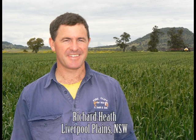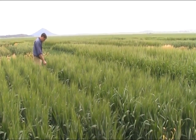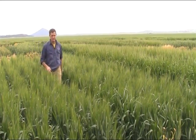Liverpool Plains grower Richard Heath says taking GRDC supported research and expanding it into commercial scale trials gives him the confidence to implement new technologies and practices. He knows he will reap an economic benefit along with his grain harvest.